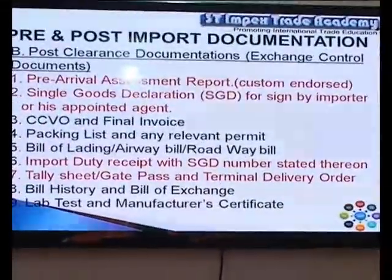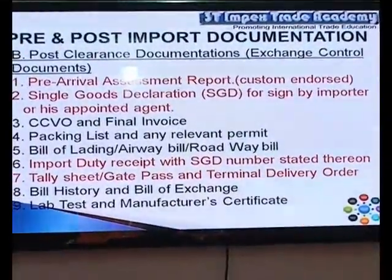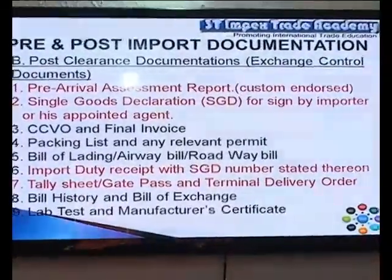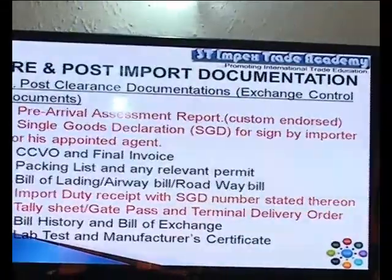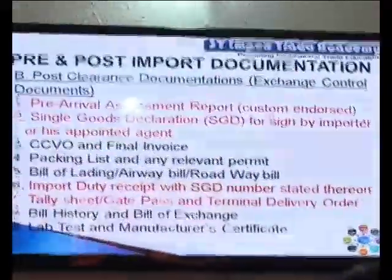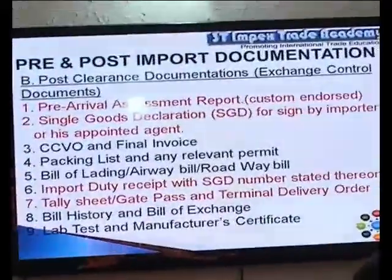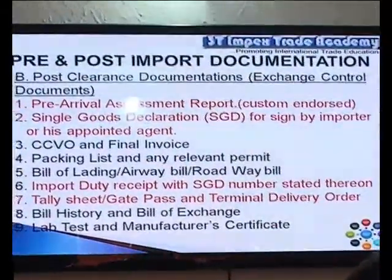Are we together? Now, number 1, number 2, number 6, and number 7, your agent will get them in the course of clearing the goods. And that should be given to you for you to give to your bank, so that the bank has it in their record. So that when your payment is due in future, they don't delay your payment and tell you the documentation is incomplete. Do we understand? Any question?